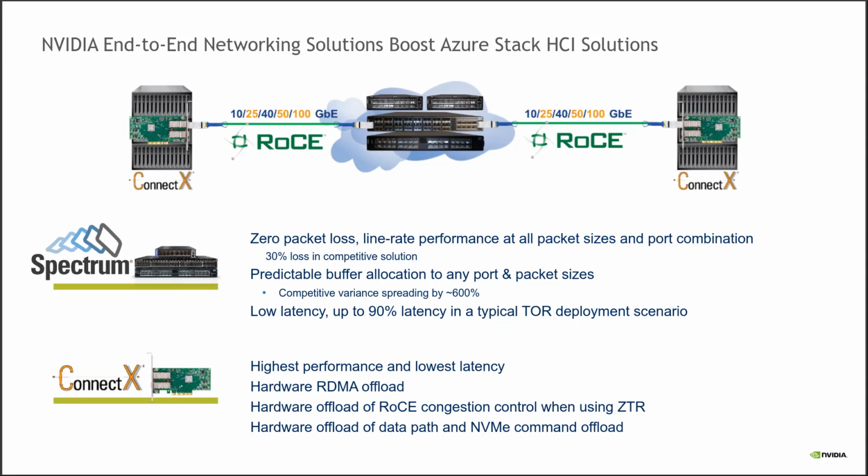So again, overall, take a look at the end-to-end solution. Don't just buy one component, like the best NIC from one vendor and the switch from another. Our Spectrum switches provide much less latency and higher performance, and the ConnectX family has the RDMA technology and ZTR, the zero-touch RoCE that I mentioned before, with offloading on NVMe. There is so much that we have, and I'll be happy to go into it in detail after this.